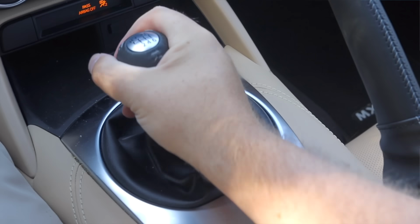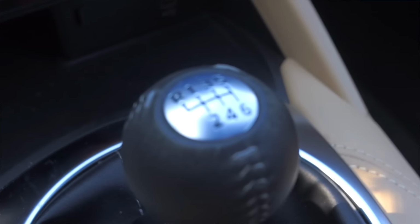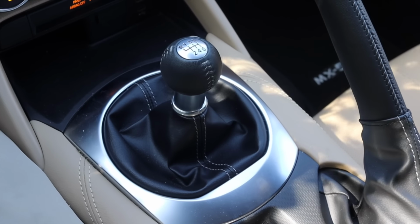Then we have the lovely shifter in the center. Like I said, it clicks into gear. Clicks better than any mean girl ever could, and I absolutely love the throw. I love the look of it. This is a 10 out of 10 shifter.